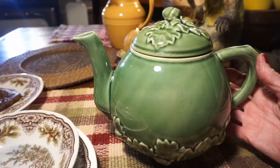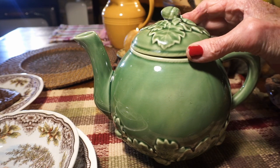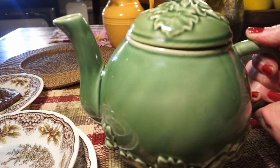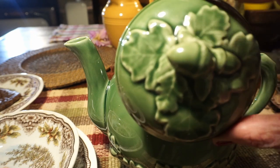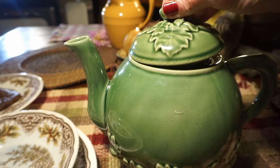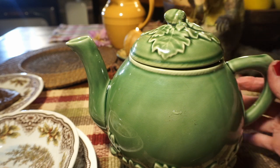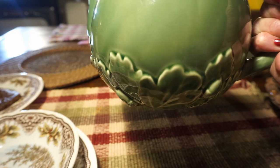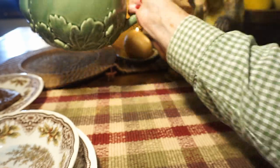I really lucked out on this teapot. It's another Bordallo Pinheiro teapot, and I just got it for a real bargain. $10, plus shipping of course, but $10 for this beautiful Bordallo Pinheiro that can add to my collection of that particular dinnerware, which I really love. You can use it at any time of the year. It's just very lovely. Green is the color.